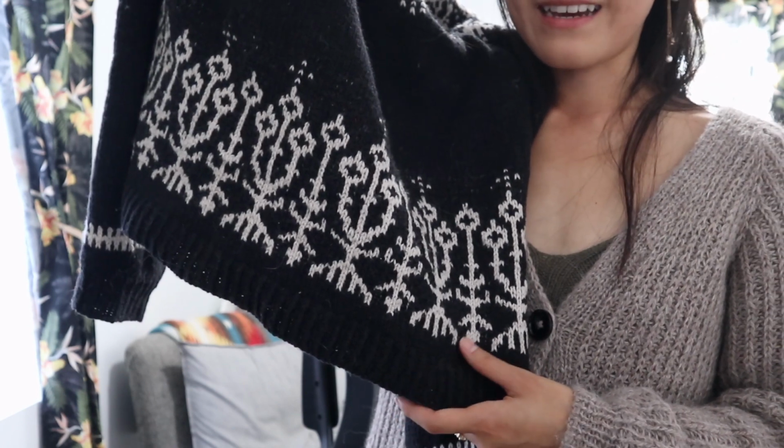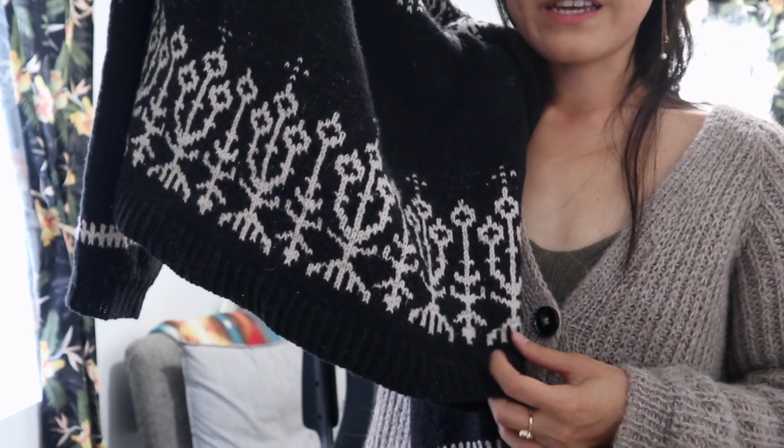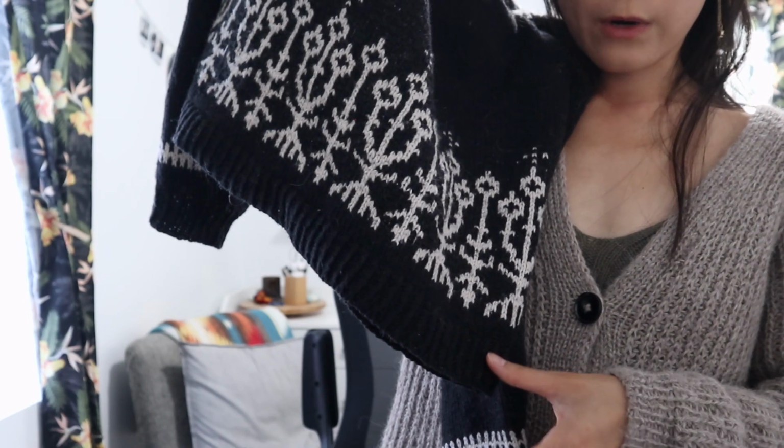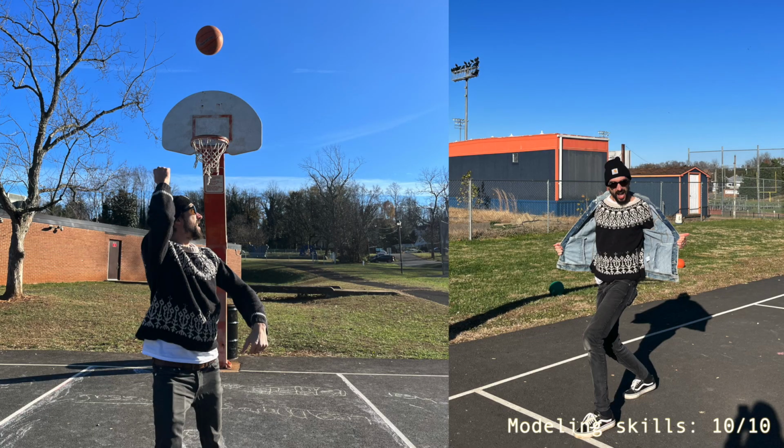I also think that he needs a little bit more length than I gave him, so I think I need to add another inch or 2 of this stockinette section before I go into the hem. So yeah, that part of the sweater I'm not really that happy with. He still wears it, but I think it would be better if I went back and fixed those few things.